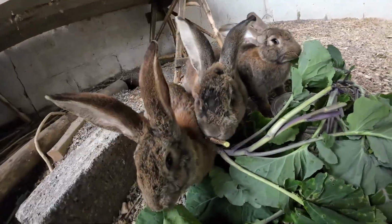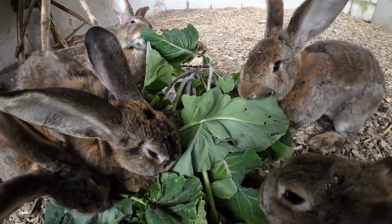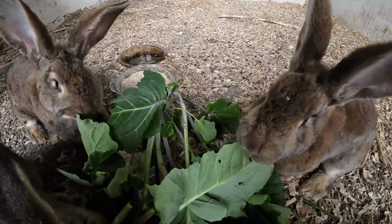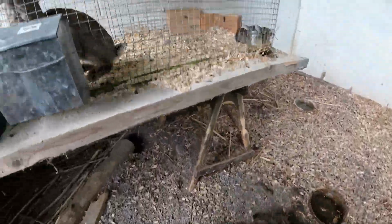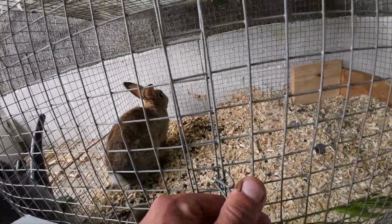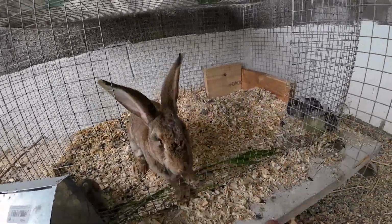They've just gotten oats now, but they love the greens, of course. We give them greens every day, and every once in a while a bit of oats. You can feed rabbits any kind of greens, especially kale, grass, and willows as well.